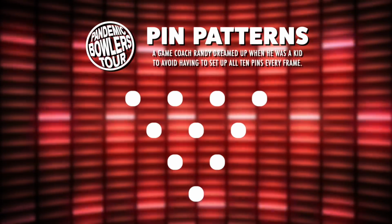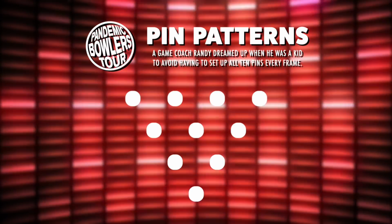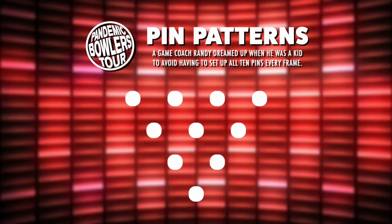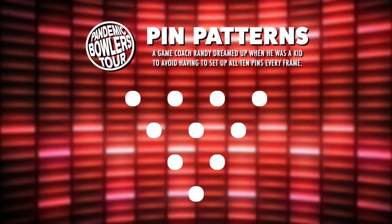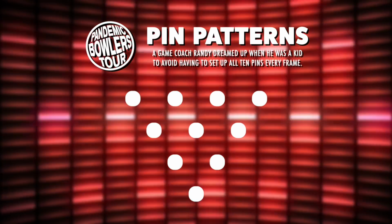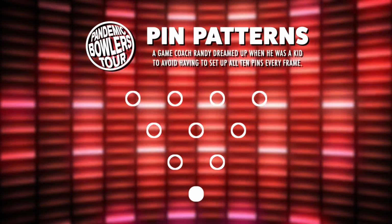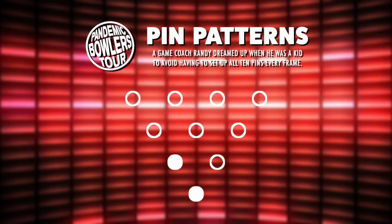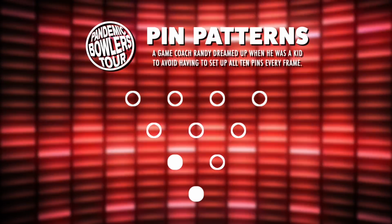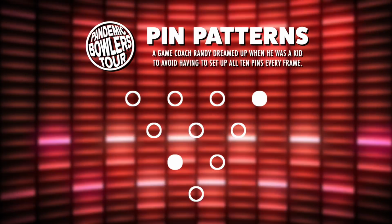Pin patterns work like this. Instead of shooting at all 10 pins each frame, you'll be gunning for a strike by shooting at a combination of pins that are defined by your lane number and the frame you're in. If you're bowling on lane 1, you'll start with the 1 pin up each frame. If you're on lane 12, you'll start with the 1 and 2 pins each frame. If you're on lane 20, you'll start with the 2 and 10 pins each frame. Those are your lane pins.